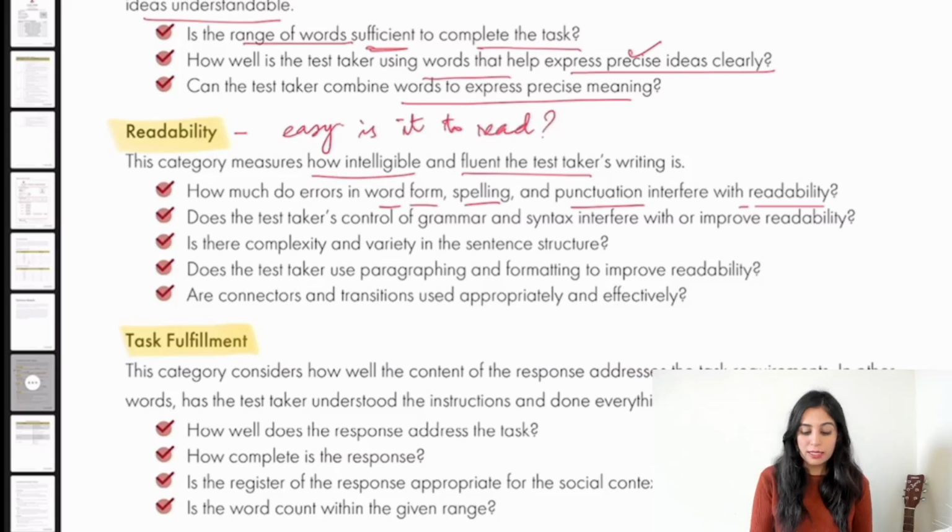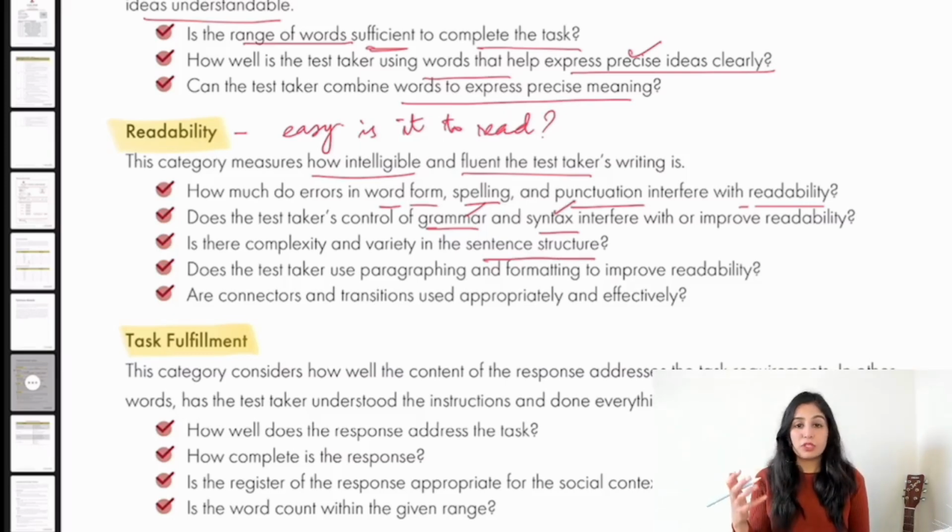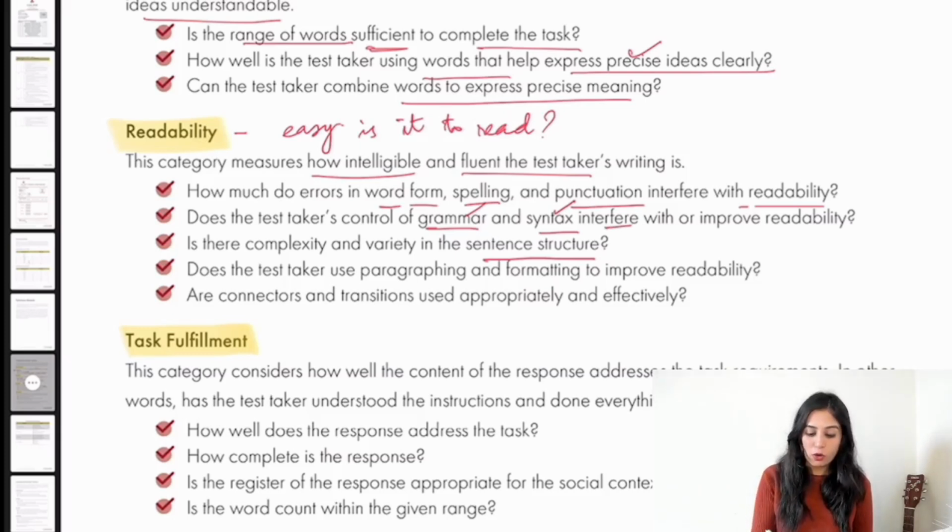Then how does the test taker's control of grammar and syntax interfere with or improve readability? Grammar, you guys already know, includes everything related to prepositions, articles, tenses. Everything has to be accurate as much as possible. And syntax is basically your sentence structure. Is your sentence structure, wherein we use subject, verb, and object, is there any issue with that? Is it interfering, or is the sentence structure accurately used?